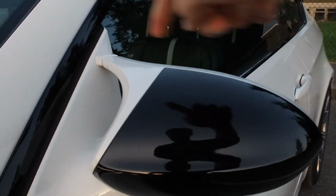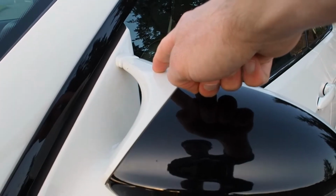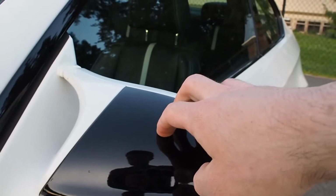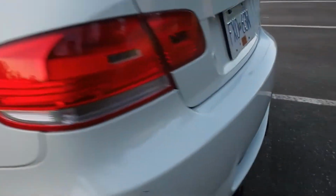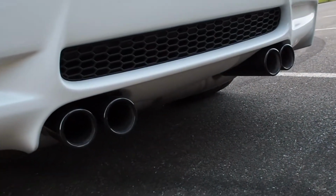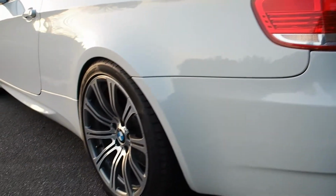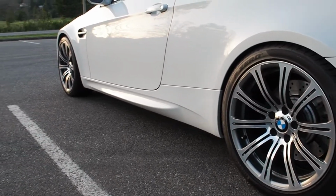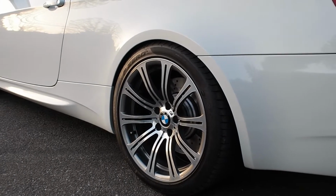Black side markers, black mirror caps with a white frame mount, I guess. Whereas normally, if this was a white car, this piece would be black and the cap would be white. And then at the back, chrome black exhaust tips. So that's it for the exterior. Having the 220M wheels in black was also an option for the edition models, but obviously that wasn't spec'd on this car. But I'm totally fine with silver.